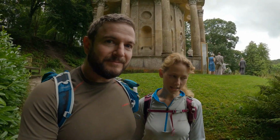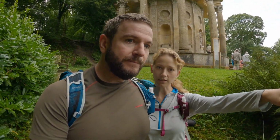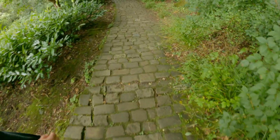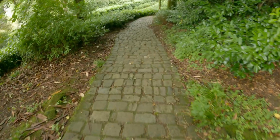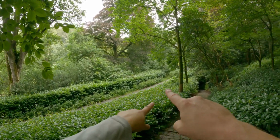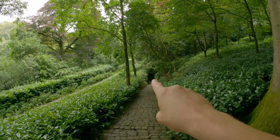By the way, this cobbly bit that goes down underneath the tunnel, this is the original cobbles. Oh really? So they were placed at the same time as the Apollo's Tower. Oh, interesting. So these are 18th century cobbles. Look at them. So yep, those are the cobbles. This tunnel that we're about to go through actually goes under the road. The road is there, it's the actual highway.